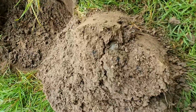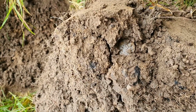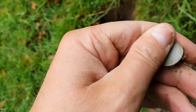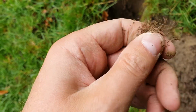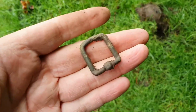Who knows? Next signal, this looked like a little silver coin when I opened it up, but it's giving me a 53, so I know that that's going to be a little tombac button. Definitely not a silver coin. That's exactly what it is. Blighters, aren't they?